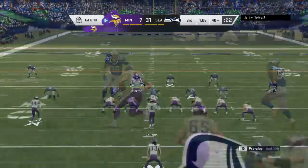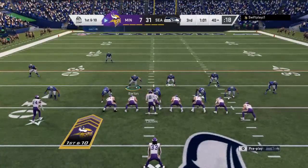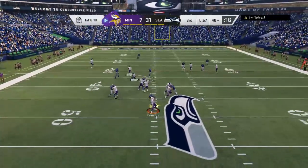And there's another completion to the tight end. And let's face it, it is hard to overthrow a 6'6" target. It is indeed. Quarterbacks like their speed guys. They like that huge 6'6".